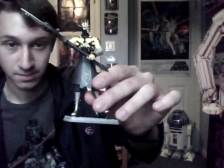I mean, except for some new ones like this one, but most of my figures are now in boxes, all packed up. And it was hard because I had to choose which figures I wanted to pack up, what I wanted to leave out, what I wanted to put away, and it's tough as a collector. The whole process just got me thinking about collecting and about being a collector, about what my collection means to me.